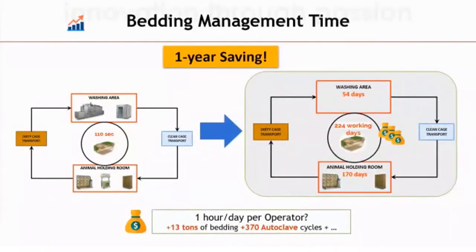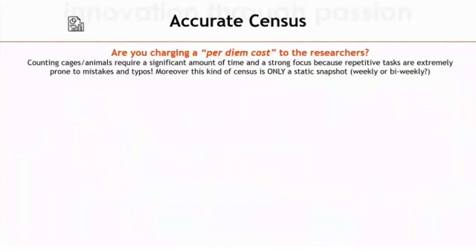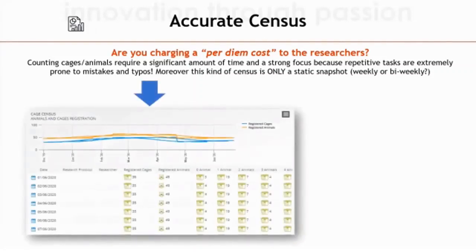This is really a big cost saving for this particular facility. So another benefit the system brings is the sensors. Here, the system can detect 100% accuracy for all the cages that are within these digital racks. We can count all the cages, identify the cages by protocol, researchers, or we can even automatically create a report of the usage of registered cages and registered animals of each facility per protocol, researchers, or individual racks.